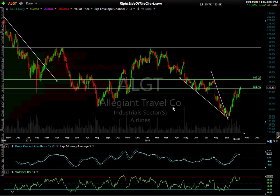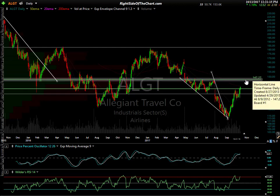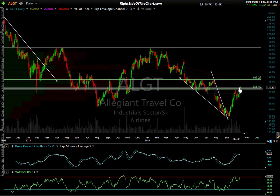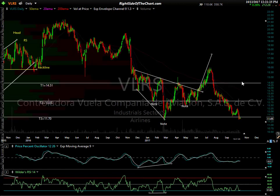ALGT, Allegiant, there it is, bullish falling wedge, broke out, ripped up, it's hit resistance. I don't know, this one might want to continue up there. I guess these were targets that I had for that wedge pattern, 147.27. At that point, I'd expect a pullback trade. It looks like this was the first thrust up, a little flagging type action, a little consolidation, and it's thrusting up again. Might want to make it up there, so I really wouldn't touch that one. Not a lot of meat on the bone.